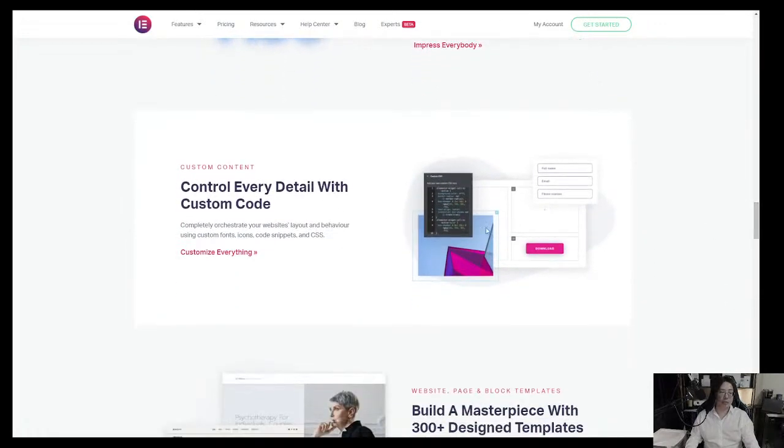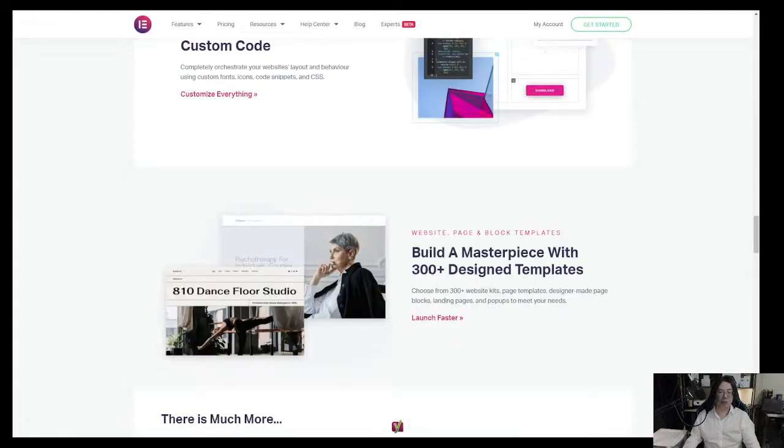Custom content. This is like coding. To me, this is a little bit useless, since everything is built with Elementor already. I don't know why they added it in there, but they did. So that's it. But they also provide you with free templates.